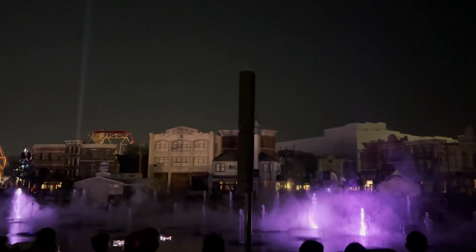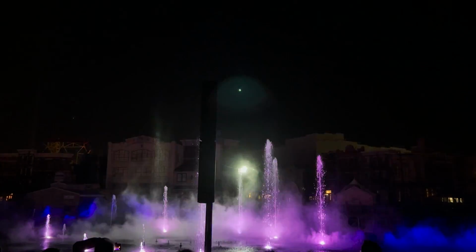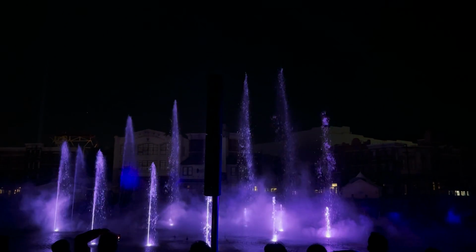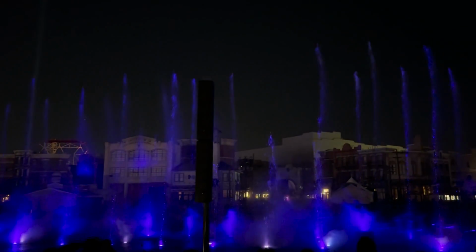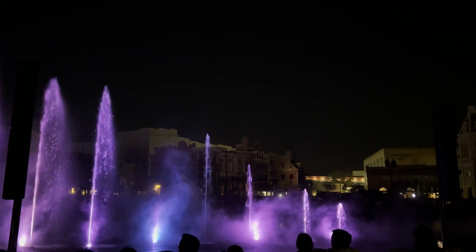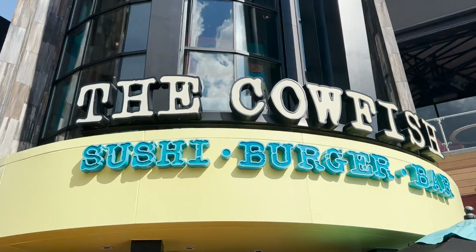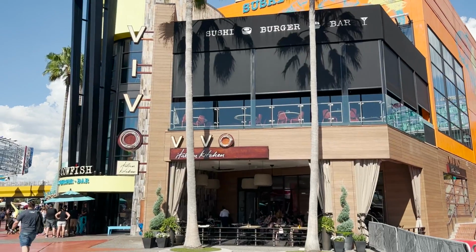All right, last but not least, over to Universal CityWalk. And again, this is just in general, we would say if you're visiting during some of the busier times of year and you're visiting for a couple of days, make sure you plan a lunch reservation. We would say that the best restaurants in Universal Orlando really are in CityWalk. Make sure you plan a lunch reservation to take a break from the crowds and from the heat, and you can go cool off and get some good food.